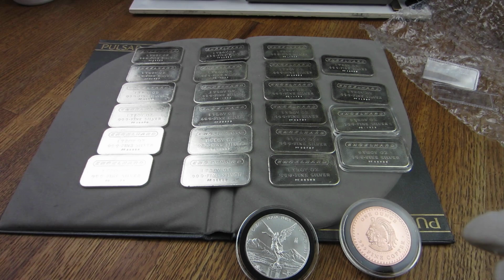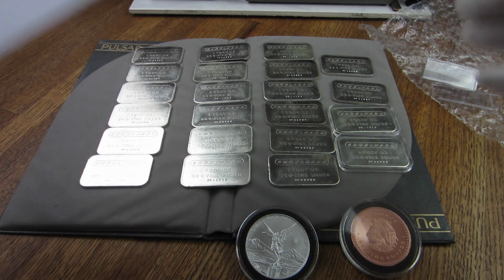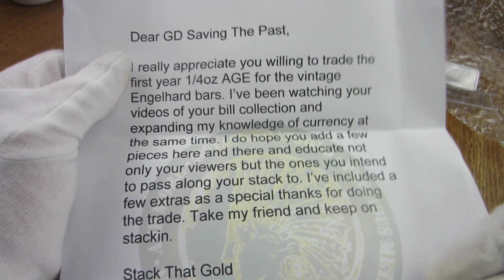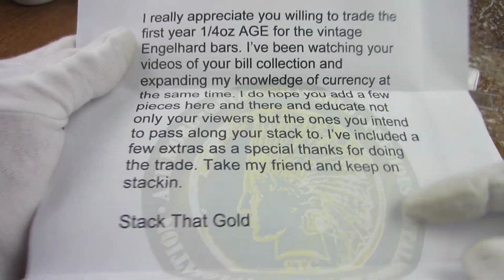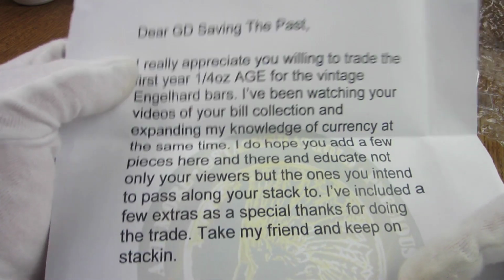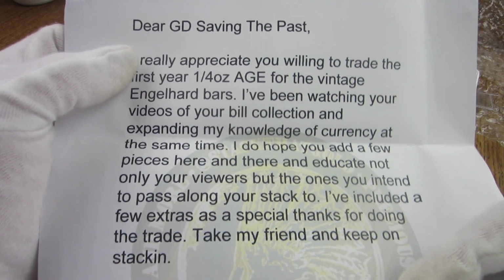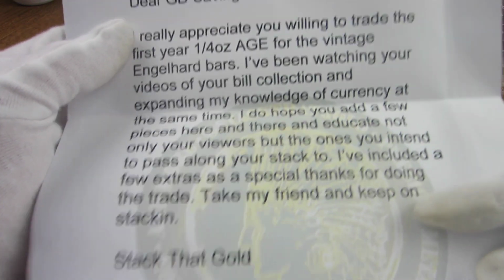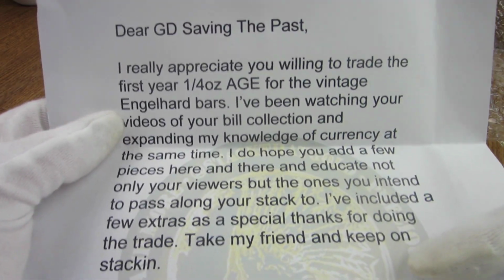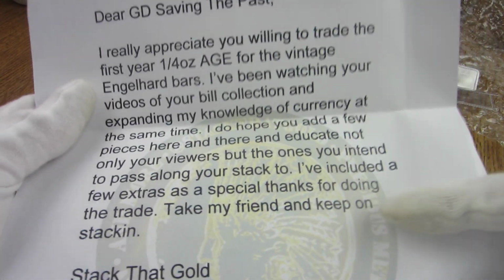This was a great trade for both of us. I'm very happy with what I got. I hope that Stack That Gold is very happy with what he got. And this letter is going to go into my three-ring binder. I keep letters and little gifts that you guys send me in a special place. And this will go in there. I know I've gotten other things from Stack That Gold before, so this will go into the section where he has sent that to me.